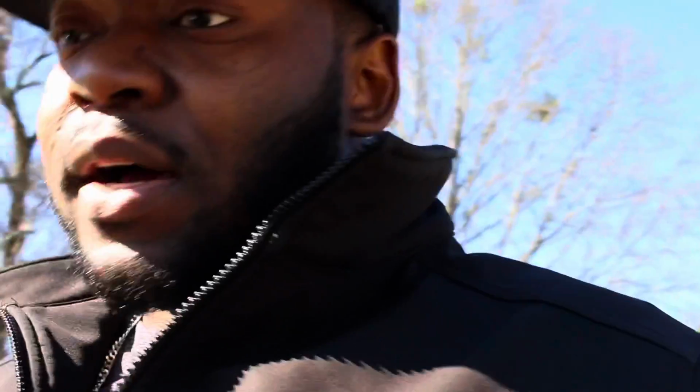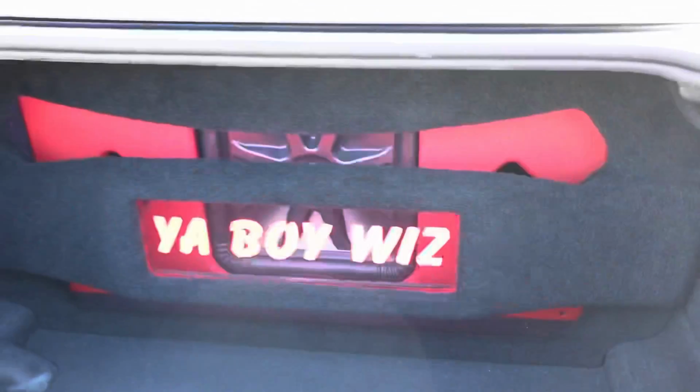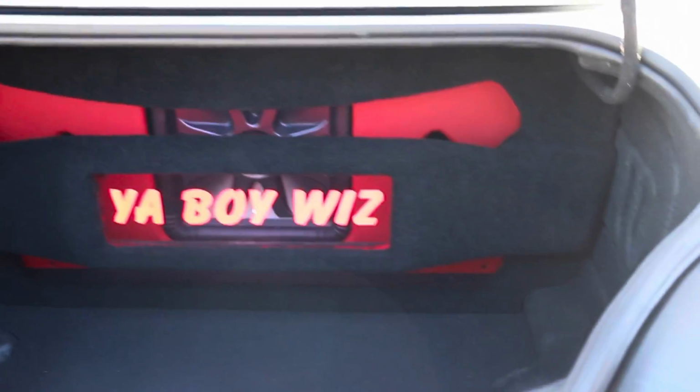And this is the reason why I did it this way, because I wanted it to look sexy and I wanted to have a trunk. You see what I'm saying? So I still got all this room in here. I still could put my bags and groceries and everything in here. So that's about it, man. That's how you better look at the box. See how my box is flushed in there, and it's hitting hard too.